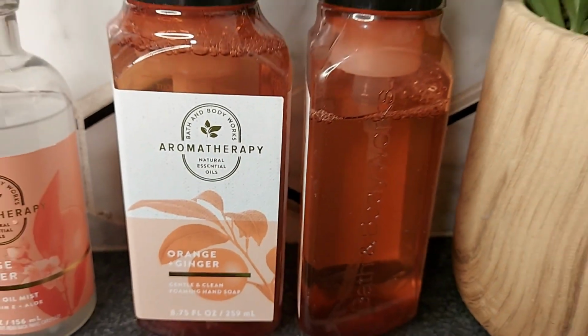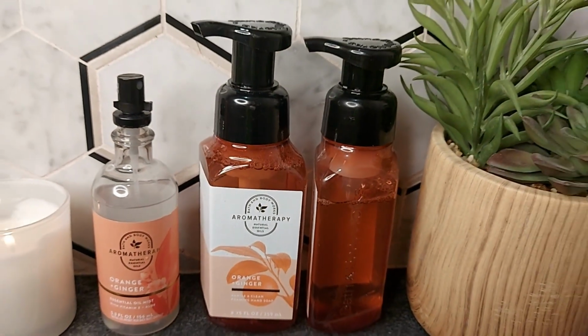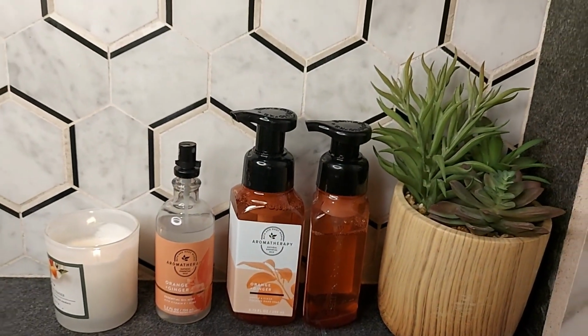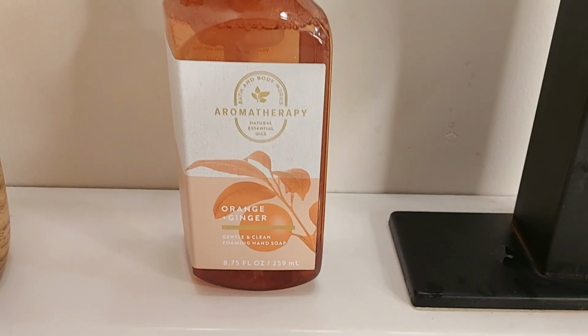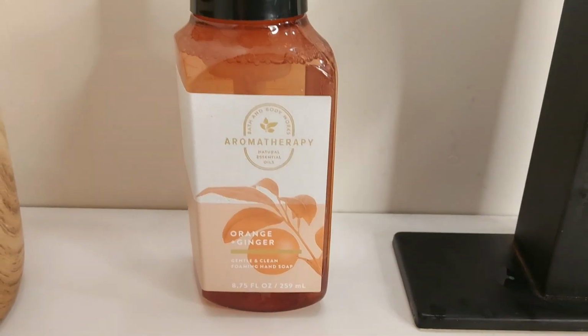I consider myself a skincare connoisseur, and I know that all hand soap is not created equally. This Bath & Body Works aromatherapy gentle foaming hand soap in the orange and ginger scent is strides ahead of its competition. Let me tell you some of the reasons that I always reach for this hand soap whenever I'm shopping. This orange and ginger scent is super crisp and it's very reinvigorating.